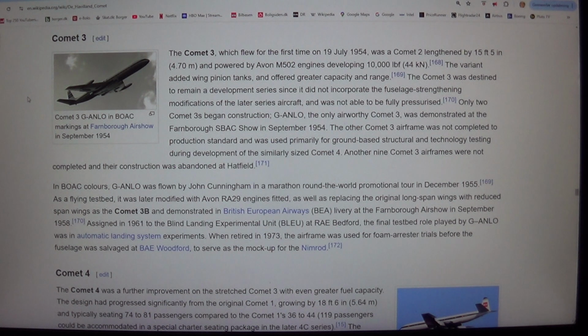The Comet 3 was destined to remain a development series since it did not incorporate the fuselage strengthening modifications of the later series aircraft, and was not able to be fully pressurized. Only 2 Comet 3s began construction. G-ANLO, the only airworthy Comet 3, was demonstrated at the Farnborough Air Show in September 1954.